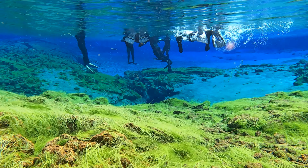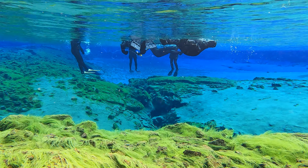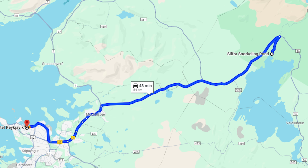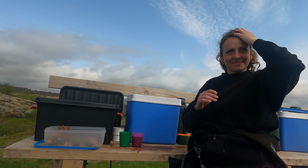And honestly, my camera doesn't do justice to this beauty, so I encourage you to go and try this for yourself, as it is only a 15-minute drive from Reykjavik. Oh, and at the end of your swim, you also get hot chocolate, and it comes with cookies.